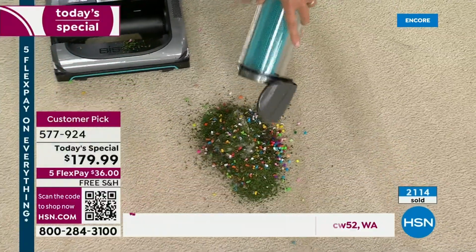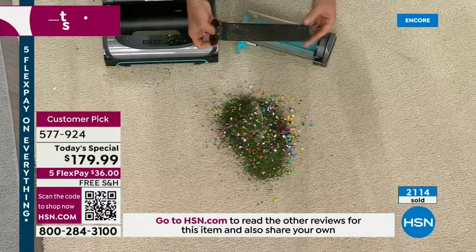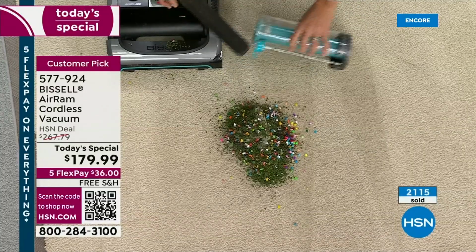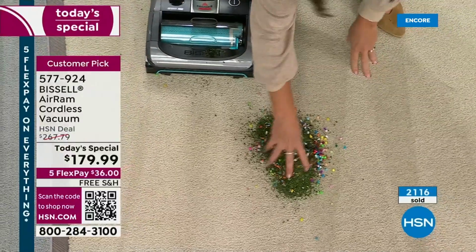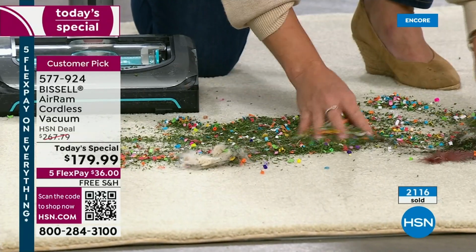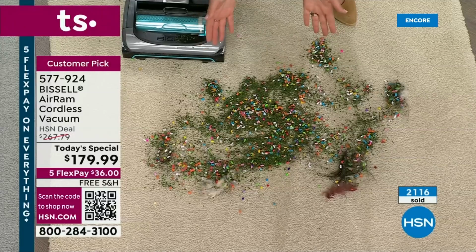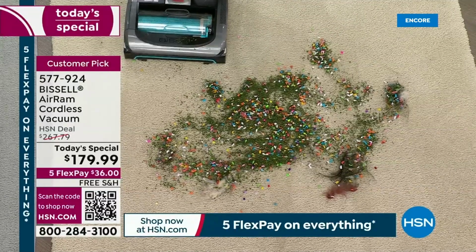Look at this mess. This is your cordless vacuum that will be that vacuum upgrade. Multi-level filtration system, no stinky bag. You're never breathing in that dust, dirt, and dander. We'll pop this right here. Now look at this disaster. This could be on any type of floor that you have in your home. If I came home and saw this on my living room floor, I would start crying. Of course. But you don't have to with the Air Ram.